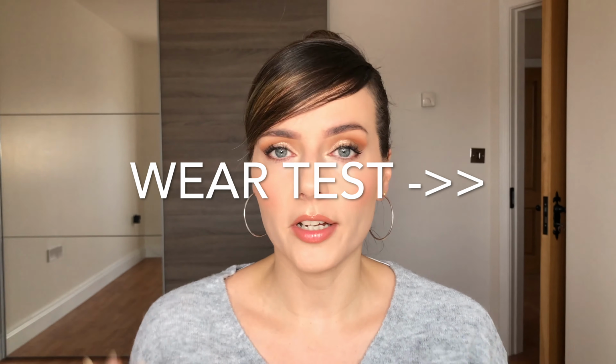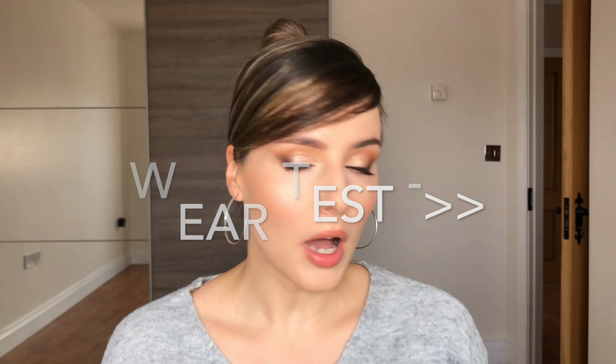I did set my T-zone with the Huda Beauty loose powder. I always do, even when I test foundations. So it will be interesting to see how this is going to last today, how it's going to perform. The concealer, however, is starting to crease a little bit underneath my eyes here, but it's okay, it's not mental, nothing too crazy. Just a little bit of creasing, I suppose, because it's very, very creamy and very full coverage. And I didn't set my under-eye area, I never do. So I will do a wear test today. I'm going to wear it for as long as I can, and I'll show you how that looks in the evening.